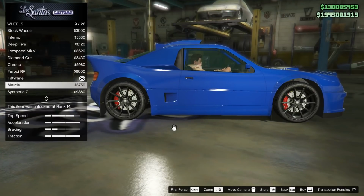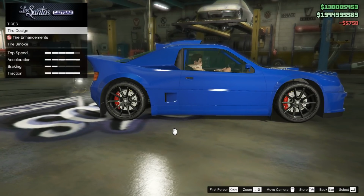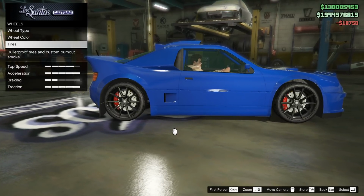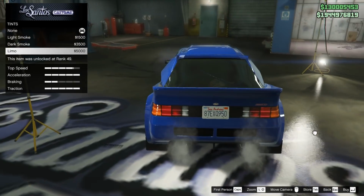But then to finish off the customization, I upgraded the stock wheels to the Mercy wheels from the sports category. I love these wheels, I thought they went pretty well with the car as well, so I went ahead and fitted those and selected black as the wheel color. Also made sure that the tires were bulletproof.